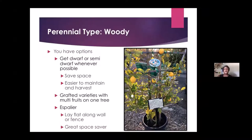And then you have a couple different options as well. You can do espalier, which is like what is included in the picture. So instead of the tree itself just kind of bushing out with a big canopy, it's going to go flat along a fence or along the wall or along your house. So it's going to be a really good space saver for you, but still have an opportunity to be able to produce fruit, of course.